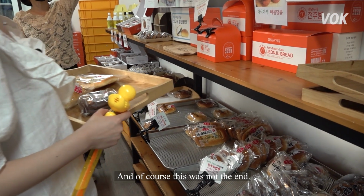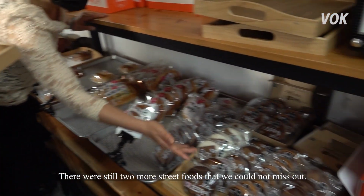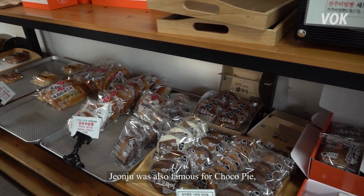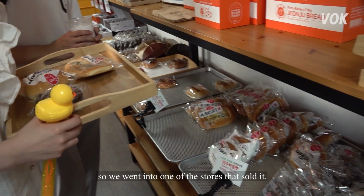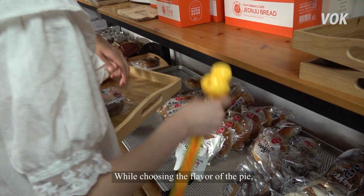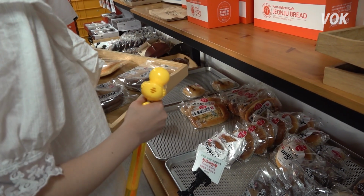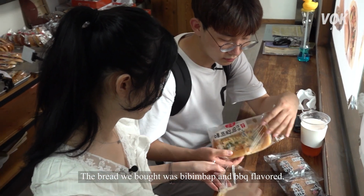And of course this was not the end. There were still 2 more street foods that we could not miss out. Jeonju was also famous for choco pie, so we went into one of the stores that sold it. While choosing the flavor of the pie, we also grabbed some breads that the owner offered us. The bread we bought was bibimbap and barbecue flavored.